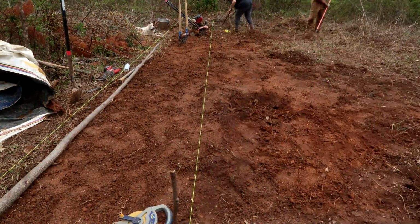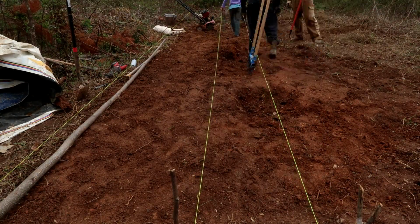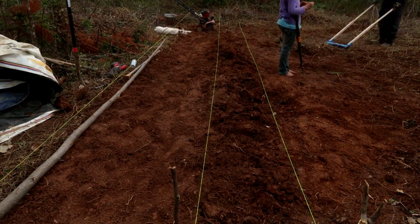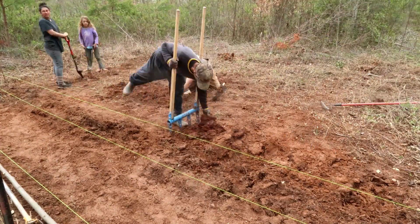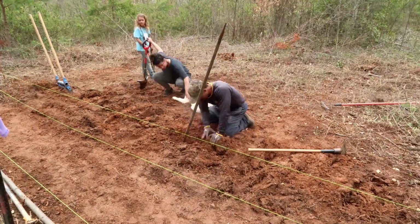One of the mistakes that I made early on in gardening was I made my garden areas too big, and I didn't make enough walkways. So I wanted to make sure that Evan and Kyra had the proper spacing in this garden for them to start off and have a good start with their garden.